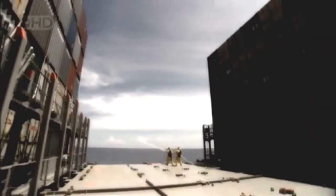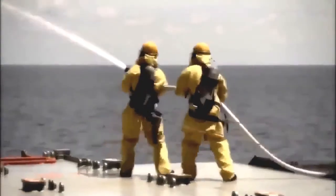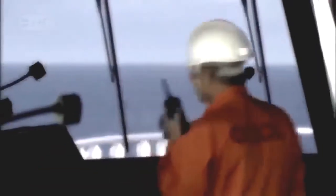Training every Saturday afternoon, 2 hours of training every Saturday. We have fire drills, forward, galley, accommodation, all over the ship. Within a space of 3 months, we'll have covered every part of the ship in the fire drill. And 95% of all fires at sea are in the engine room. Meet me down at the CO2 room, you read, over. Yeah, copy. Each week, the Atlantis crew carry out an intensive fire drill.